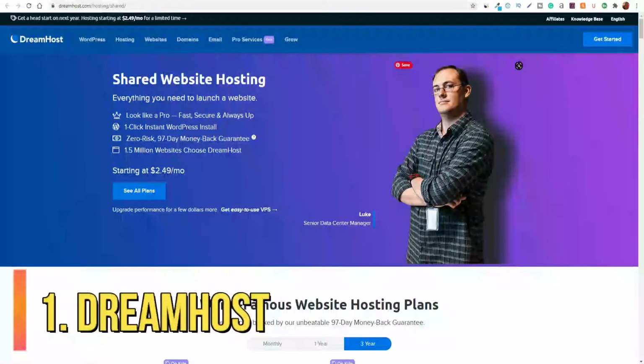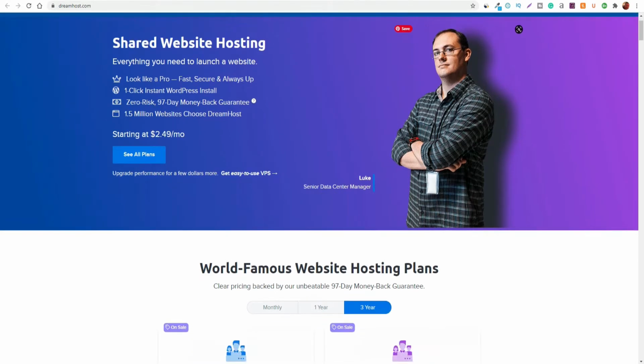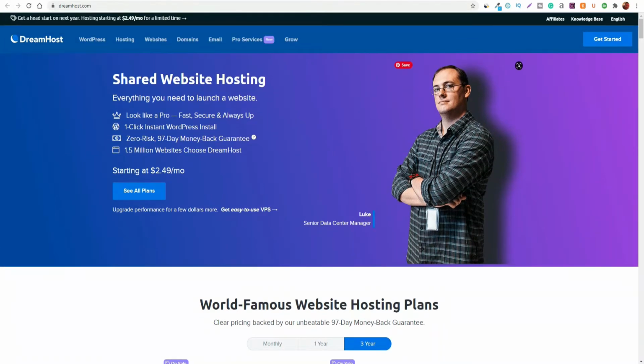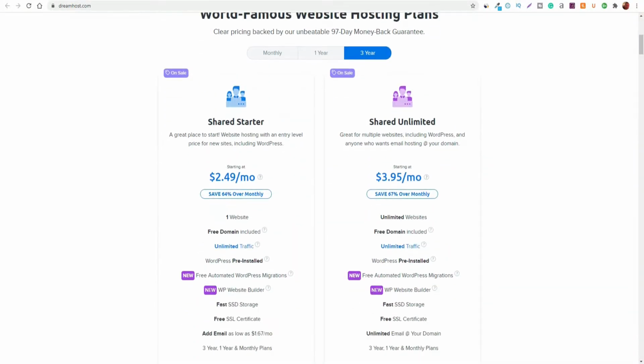So the first alternative we're going to be looking at is kind of similar to Bluehost, and that is Dreamhost. Again, this is another platform that has actually been around for quite a number of years online, and it's one of the earliest service providers that have been available. And again, like Bluehost, they're constantly evolving and updating their elements and so forth, and they have been over the years. So you can get started here with different pricing plans.